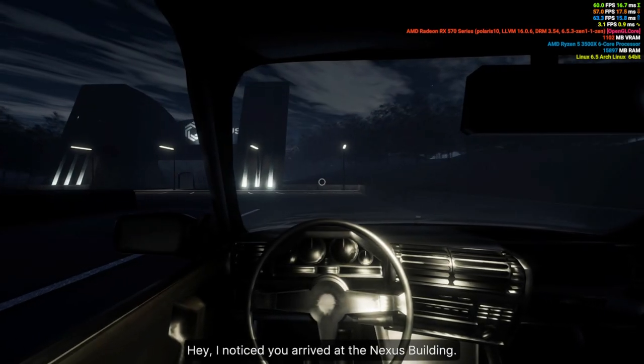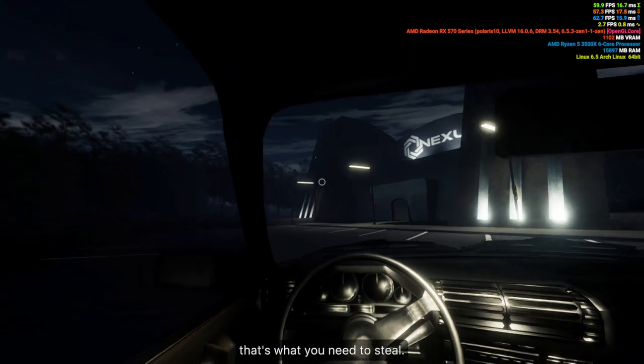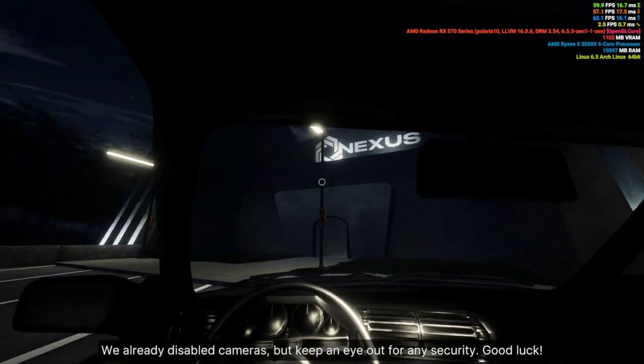Hey, I noticed you arrived at the Nexus building. Remember why you're there? Go inside and search for a blueprint. That's what you need to steal. We already disabled cameras, but keep an eye out for any security. Good luck.